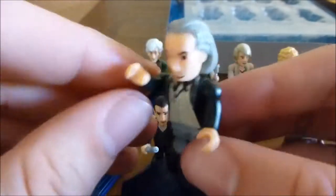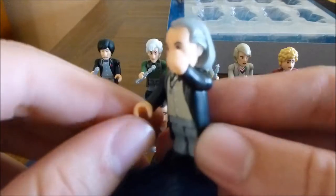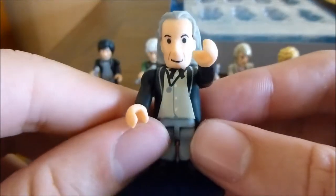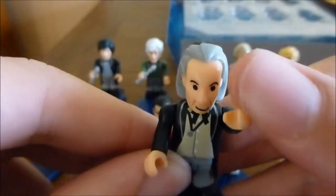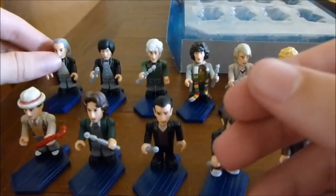But I think they've done a really good job of kind of capturing the first Doctor in this image anyway. The only thing is that he doesn't actually come with a sonic implement, but then again, I haven't seen any of the first Doctor episodes, but from what I've read, he doesn't use it very much, if at all, in the very early seasons, so that kind of makes sense. And so I think the first Doctor as a figure, very good.